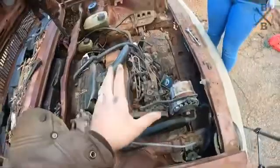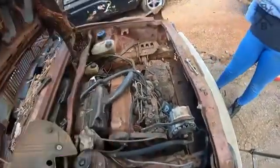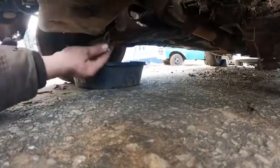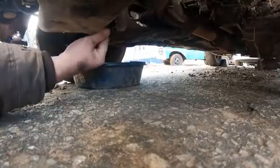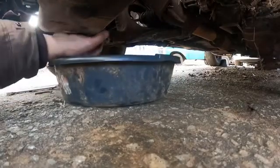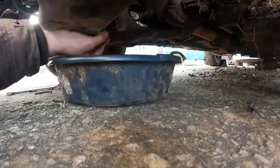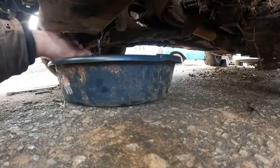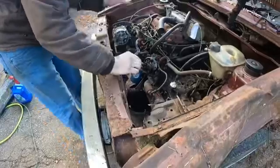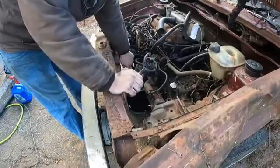Let's go ahead and drain this oil and see what we're working with. Make sure there's not a ton of water or anything in the bottom of this engine. All right, so this plug just comes loose. Not too bad with a 19mm. And let's see what awaits us. Nice, no water.